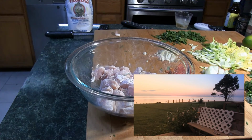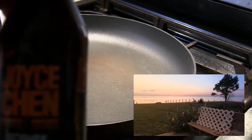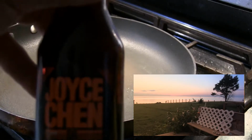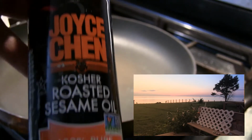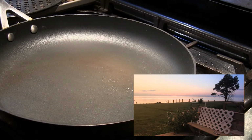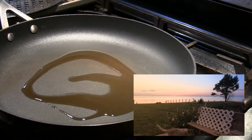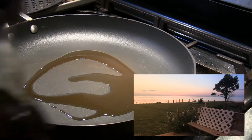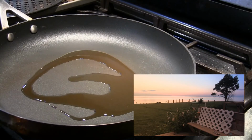Let's go to the stovetop. Okay, I'm using Joyce Chen kosher roasted sesame oil. Never even heard of kosher sesame oil, but okay. Now I could use regular olive oil or vegetable oil, but this has a lot more flavor to it.